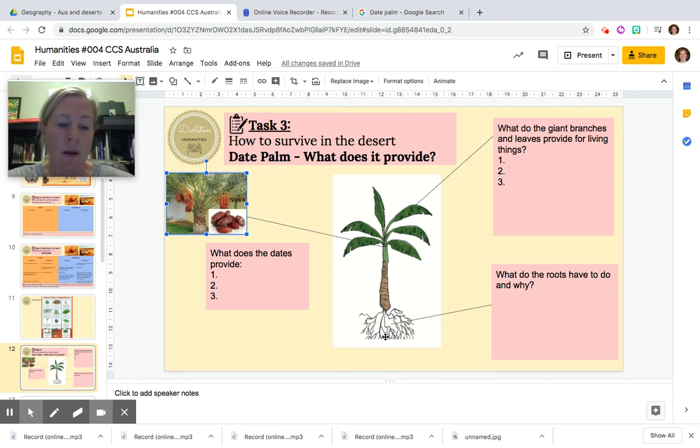So lots of information there for you to consider, and then you can start answering these questions and start thinking about what provision do these date palms give human and animals in the desert.